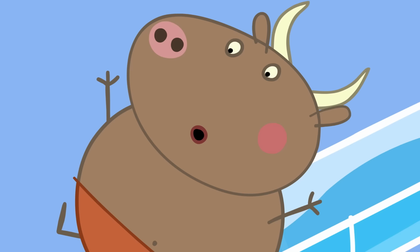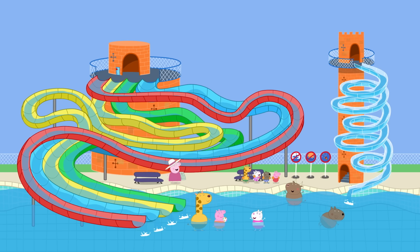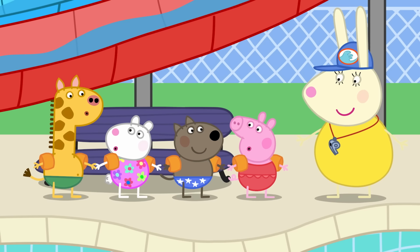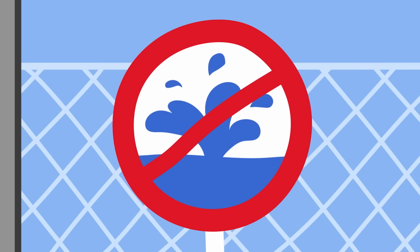Watch out! Today, Peppa and her friends are at the water park. Hello, everyone. Hello, Miss Rabbit. Before you all go swimming, I have some important rules to teach you. Miss Rabbit is telling everyone how to be safe in the swimming pool. The first rule is no splashing.